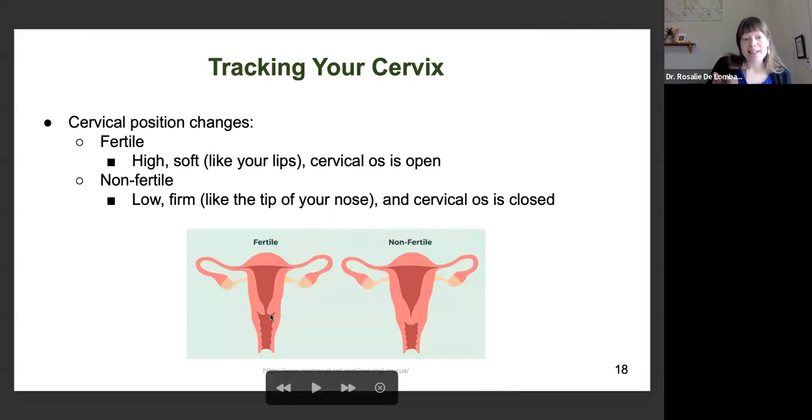Remember, the cervix is actually the word in Latin, it means neck. So it's sort of the neck of the genital system, the female genital system, that sort of has to open to allow for conception to happen. A non-fertile cervix would move pretty low in the vaginal vault and feel firm like the tip of your nose. The cervical os is closed at that point.